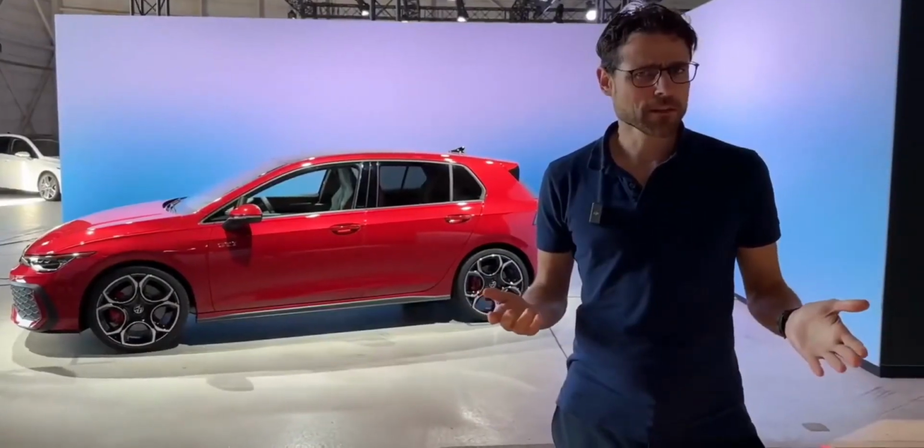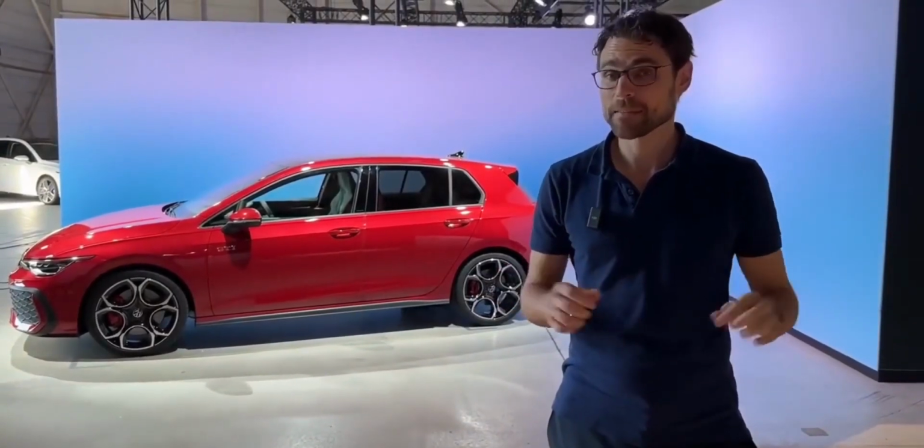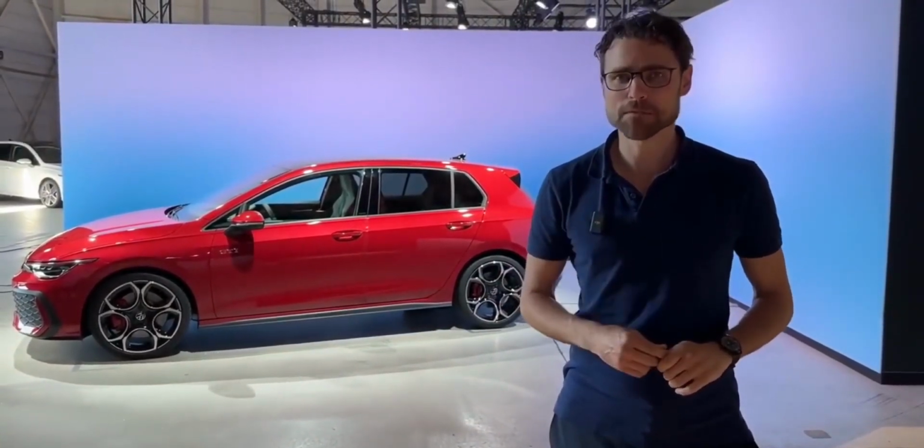Looking for a manual still? They cancelled this option now, only 7-speed DSG.